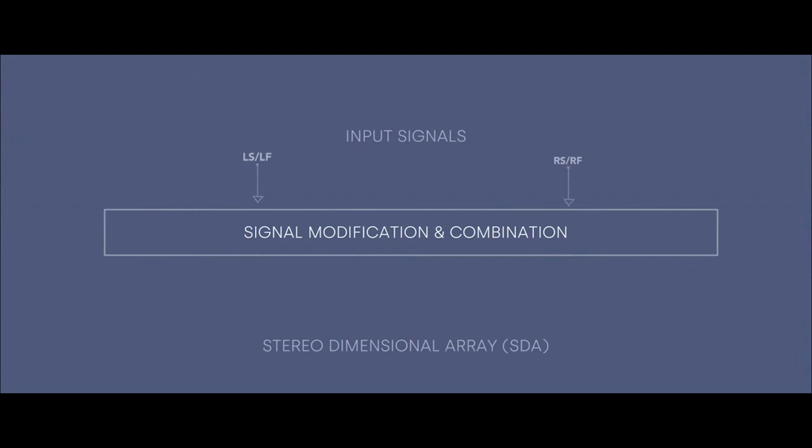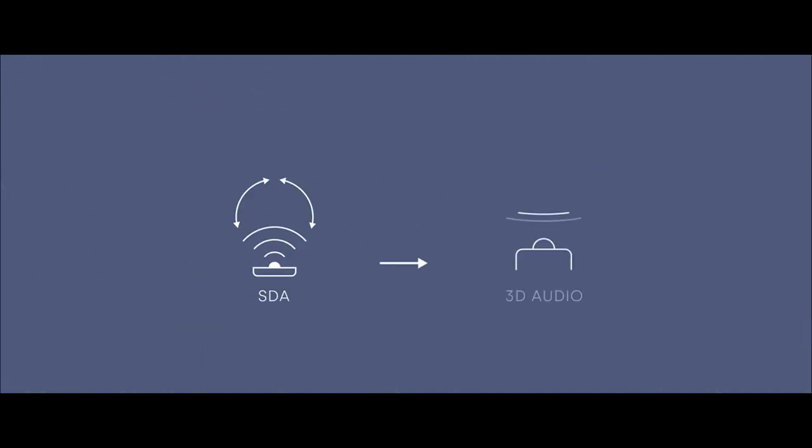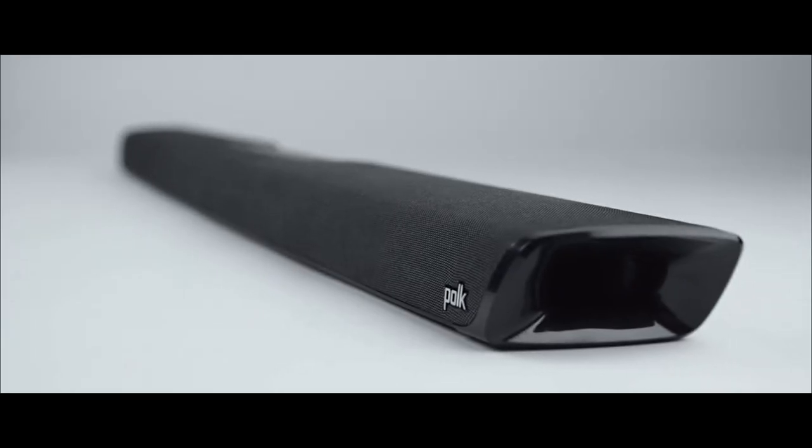Because of its unique stereo dimensional array technology, the Magnifi 2 soundbar produces a very wide soundstage all around you. 3D audio mode builds on SDA by further refining the soundstage and extending it to the ceiling. The result is something that looks like this and sounds like this.